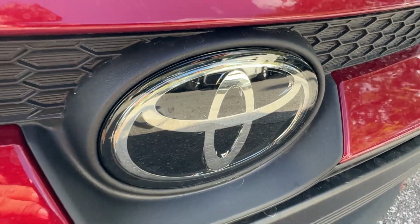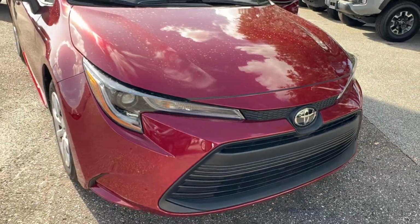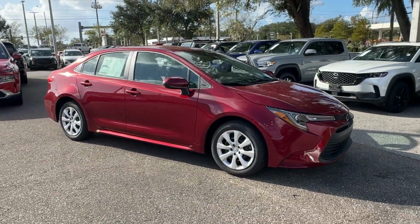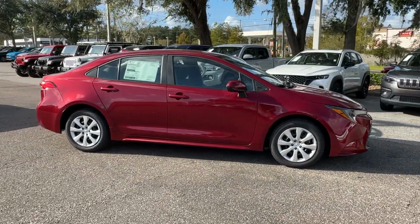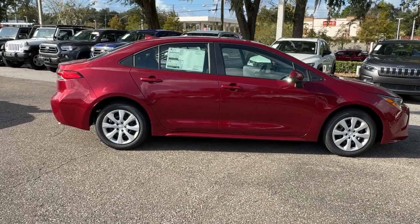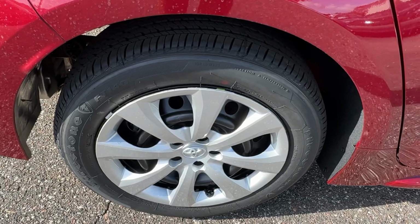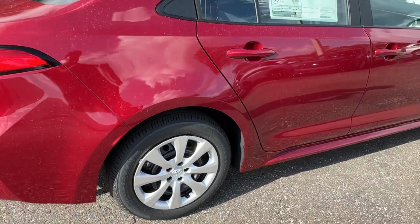Picture yourself in the 2024 Toyota Corolla. Here's an affordable, efficient Corolla that offers a smooth ride, agile handling, desirable standard safety features, a comfortable cabin that's surprisingly roomy, and appointed with high-quality materials and amenities, all wrapped in head-turning style.